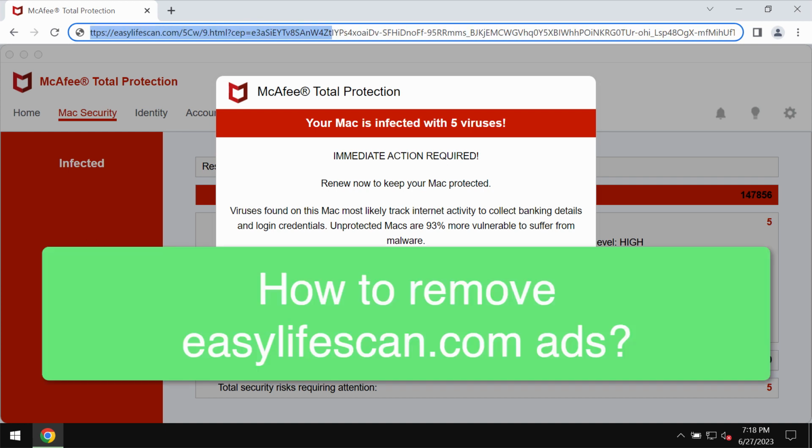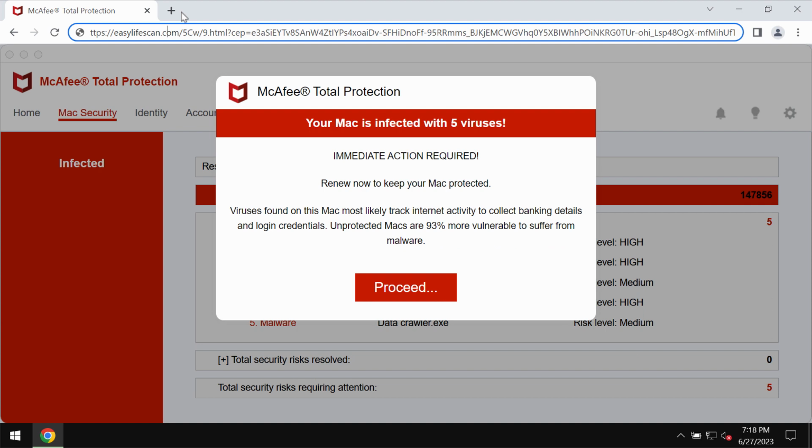Ladies and gentlemen, my video is about getting rid of the pop-ups related to the site EasyLifeScan.com. EasyLifeScan.com is a malicious site. It attacks Google Chrome and it may also affect other browsers. So it displays these scary messages trying to make users basically download and install certain potentially unwanted software.